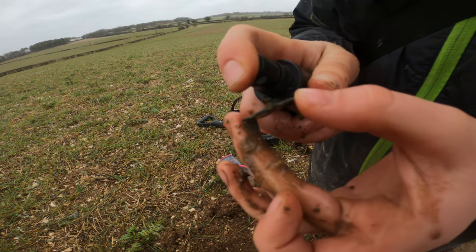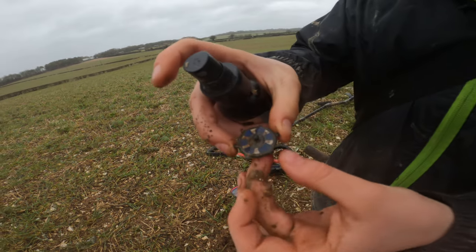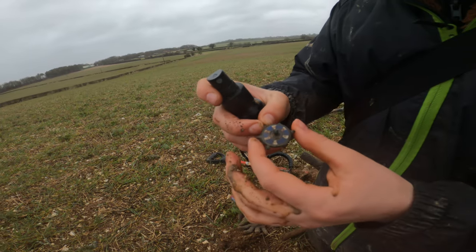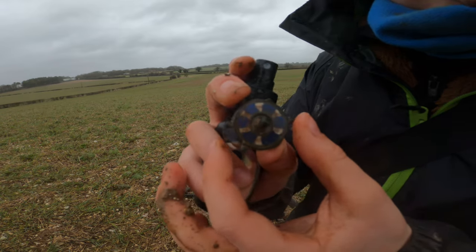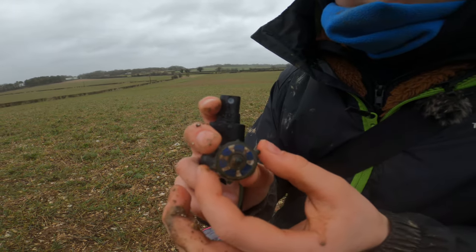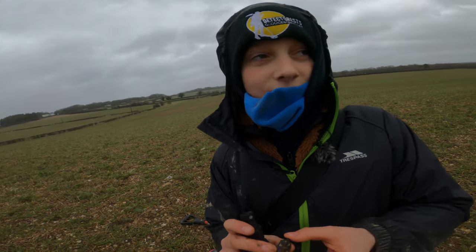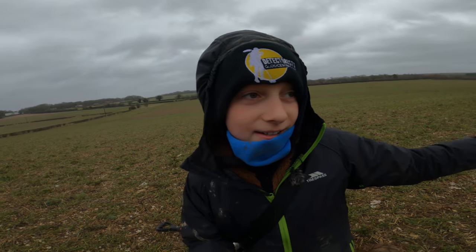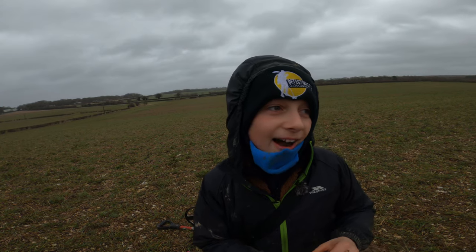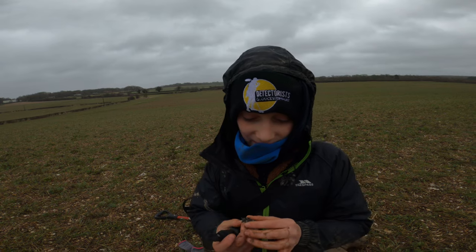What a beautiful, beautiful find back on the Roman field, and probably one of the best days I've ever had out metal detecting. It's been a rubbish day, but finding something like that makes it so worth it. Gordon's coming over now. Don't want to say he's going to be jealous, but I think he is. But he's had enough brooches in his life. Gordon! Something very nice! I'll wait for him to come over and then I'll show you guys his reaction.